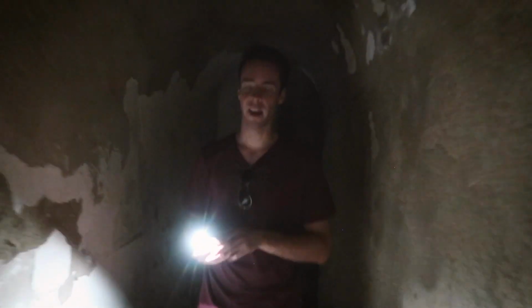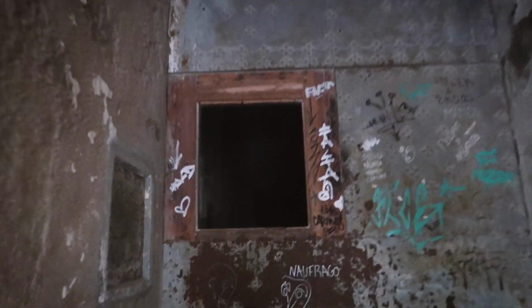Exploring the unknown. Oh, there's an opening already with light, so. Okay. Oh, they closed it off. Those kids were like, what?